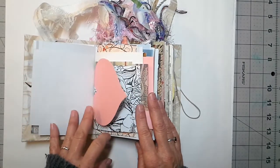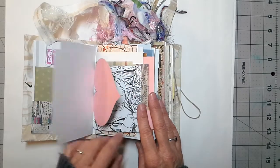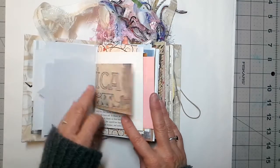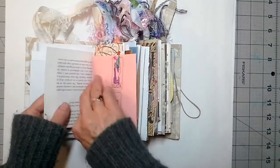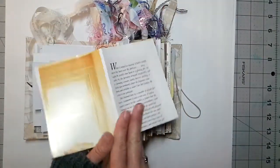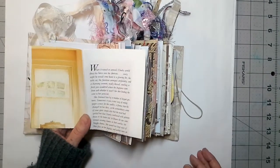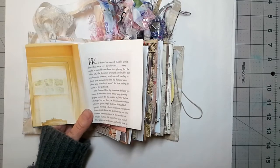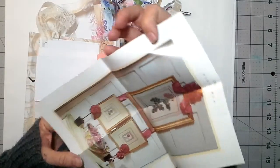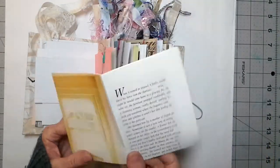I've got some luscious papers for you to play with. Of course, it's almost Valentine's, so I stuck you a Valentine's card in here. Some sweet little coloring pages. I gotta pull this out and read it to you. This is so cool. This is from Victoria magazine. I think it's called An Intimate Place. Creating an intimate atmosphere. It's Victoria magazine, and my friend Donna sent this to me.